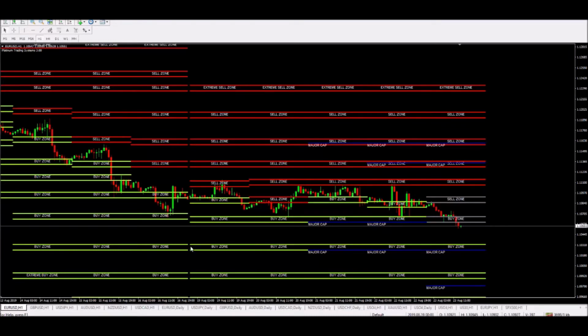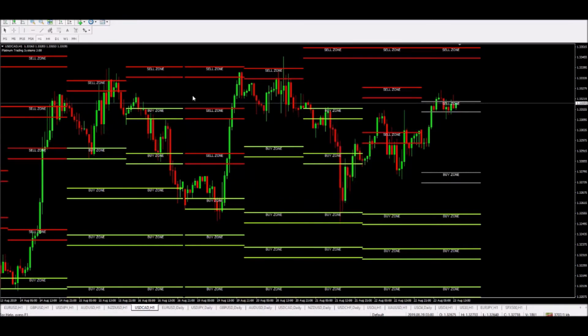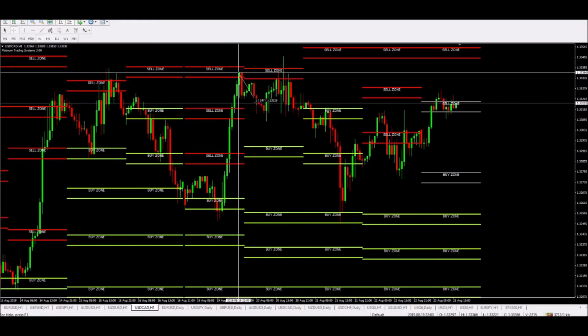Then for the other trades, we had 2 on the dollar CAD just here. You might be wondering, what type of trades were these that you took on the dollar CAD? Let me just remove these white lines, and the trades that we took were third zone trades. So you see here, sell zone 1, sell zone 2, sell zone 3. So the third zone up hits this sell zone later in the day, and it pops down in excess of our 25 pip target.